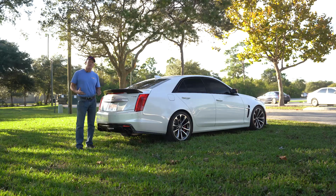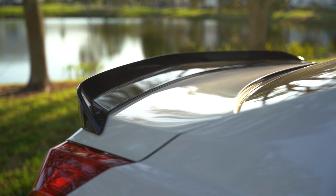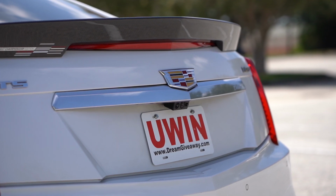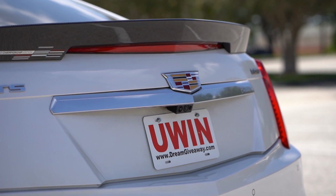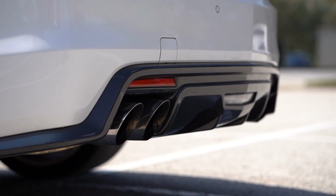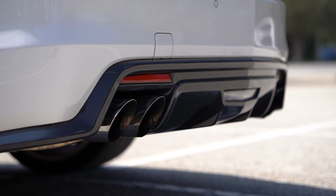Now that we're standing back here behind the car, there's a few things that I wanted to show you that are really worth mentioning. First one is this beautiful all carbon fiber rear spoiler. It is beautiful, wraps all the way around, and of course it's got the third brake light integrated into it. Really nice. And of course the rear diffuser as well in full carbon fiber. Very nice piece. And then you've got the Corsa exhaust on it. This is a Corsa Extreme exhaust. It is an axle back system.